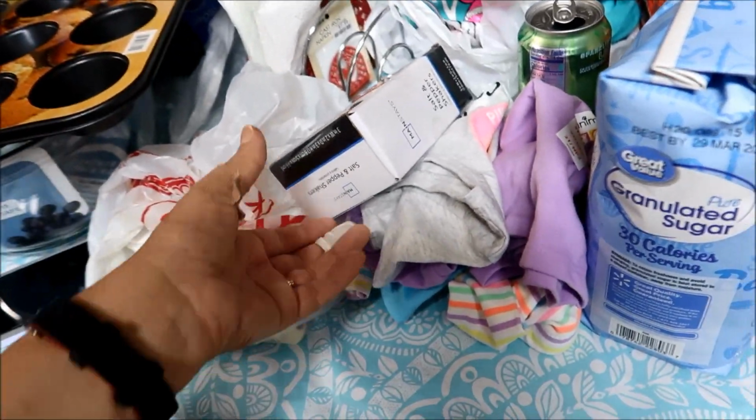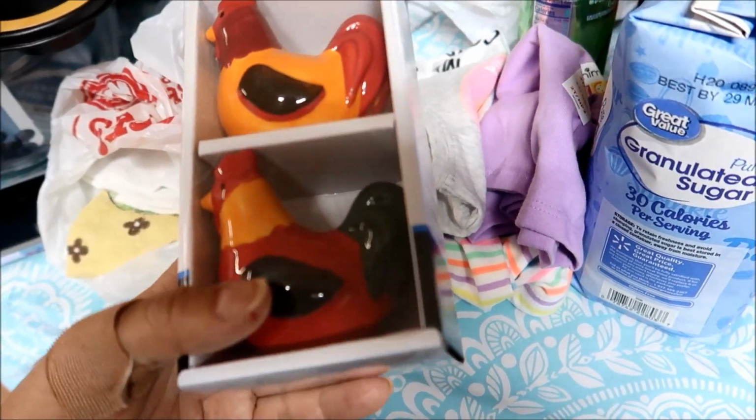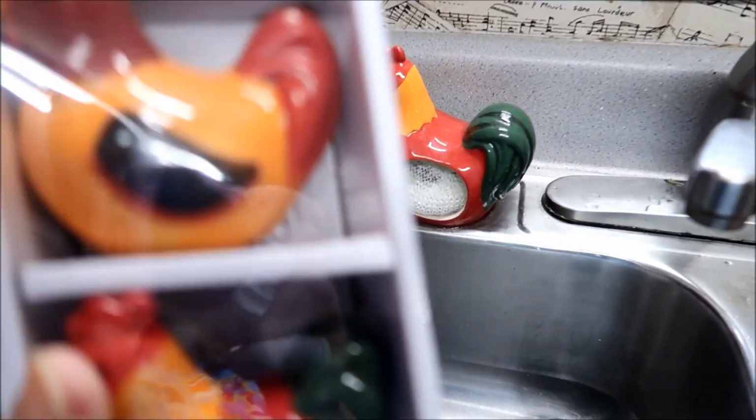We also, oh, I found these, you guys. I've been hunting these. A nice swirly salt and pepper shaker set with these little chickens on it. You guys know I bought the ones the other day at Dollar General, which are now my window decor, but these match that.